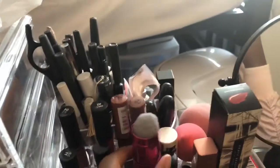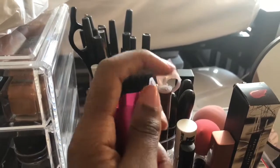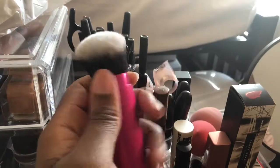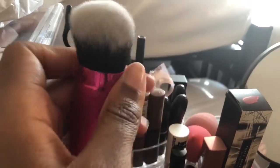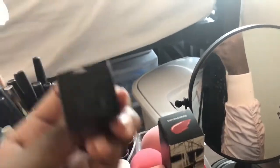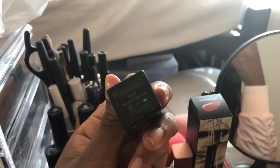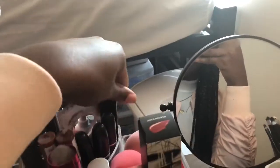Then I have this brush that my cousin gave me. It's so densely packed. It's so soft. I'm afraid to use it. I don't want to get it dirty. But it's a Real Techniques brush. And here I have my MAC lippies, and then my NARS lipstick in the shade Olivia because that's my name. And I had to get it.